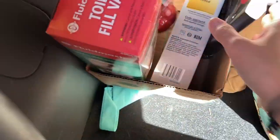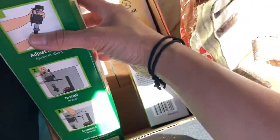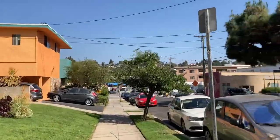I'm going to return like $80 worth of stuff that I actually didn't use. So that could be net of what I spent at Home Depot just now. I'm going to return a lot of it, but once I get home, I'll show you everything that I bought. At the lights. Final stop. This is mine. This is mine as well. So I'm going to return these two flappers that I didn't need. A fill valve and another fill valve from Foodmaster. Nice little neighborhood.